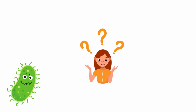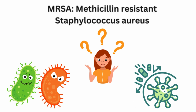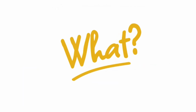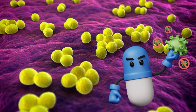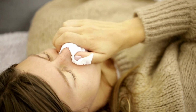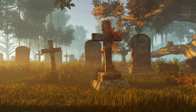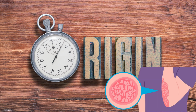But what happens when staph bacteria become resistant to common antibiotics? This is where MRSA, or Methicillin-resistant Staphylococcus aureus, comes into play. What exactly is MRSA? Well, it's a type of staph bacteria that's resistant to many antibiotics, including methicillin, one of the most powerful antibiotics ever produced. This resistance makes infections incredibly hard to treat and control, leading to severe complications and, in some cases, death. To understand MRSA, let's first discuss its origin, Staphylococcus aureus.